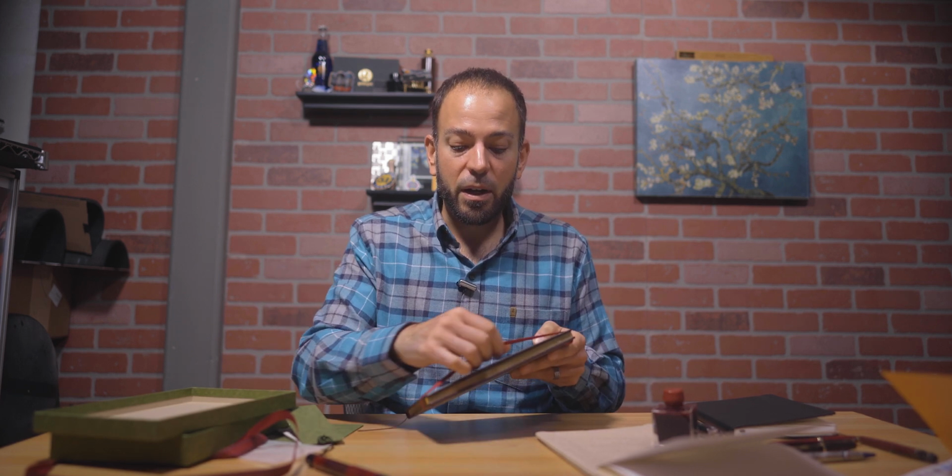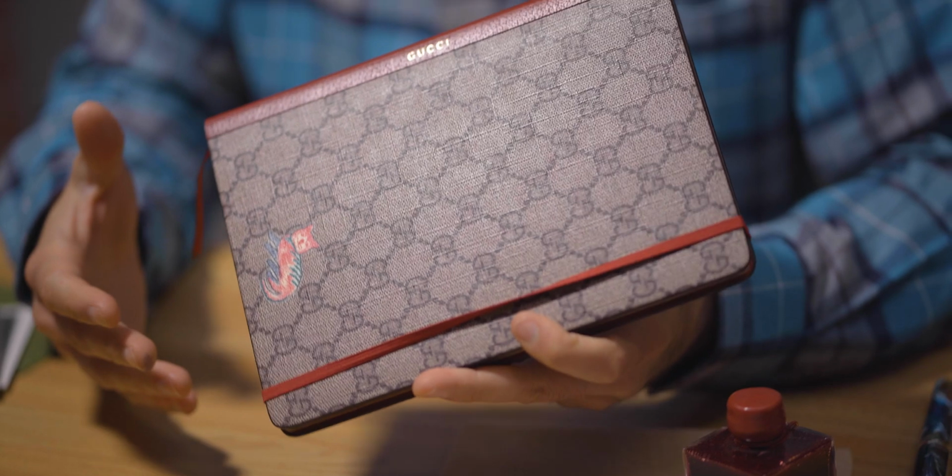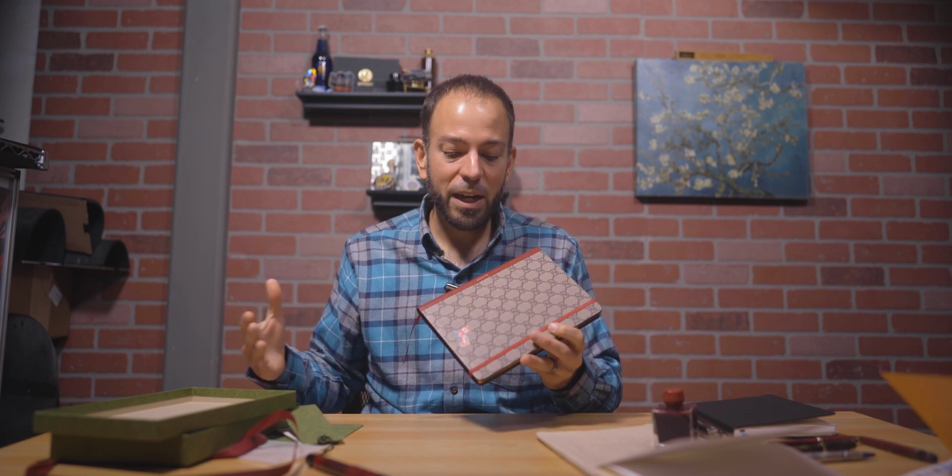So if you need to have a Gucci product that really shows the level of lifestyle luxury that you like to engage with, then this is something that you could certainly get into and then use fountain pens and other inks on. Gucci, not bad. Very, very nice job with the packaging, the presentation, and also the paper quality as well.